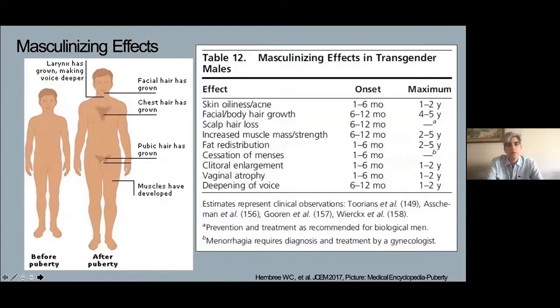So what are the hormones doing for them? The beautiful thing about testosterone is it does a lot. It changes their voice, unlike estrogens, facial hair. It does some bad things. Acne can be a really big problem. So just know that that's one of the things you're going to have to manage often.